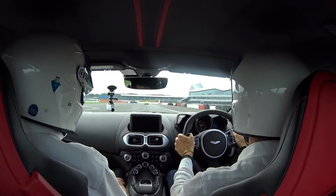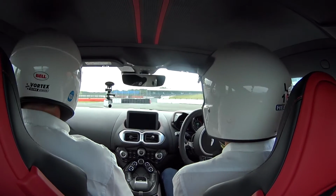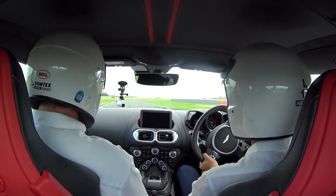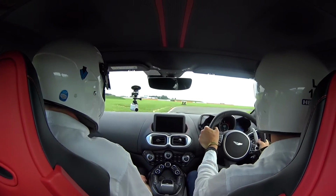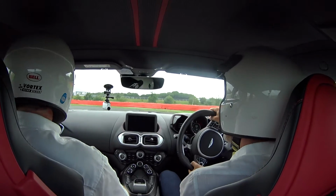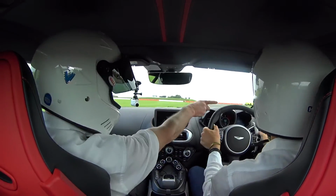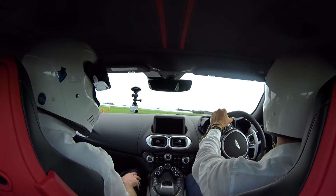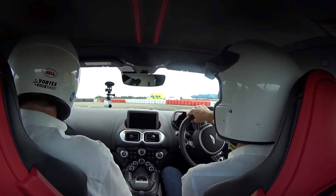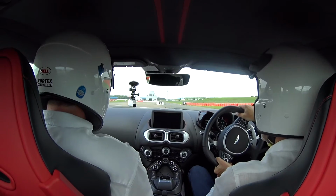Brake. Off. That's it. Just nice and controlled through here. Turn. Go. Keep a little bit of gas on. Over the curb now. Go, go. That's it. And brake, go deep. Good, go.